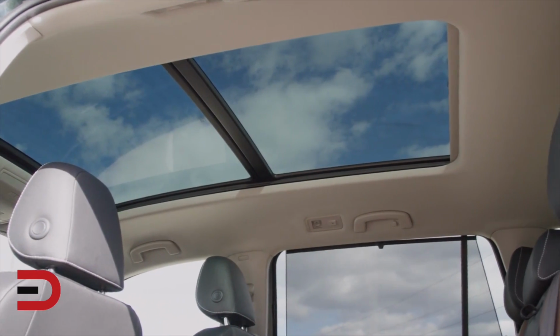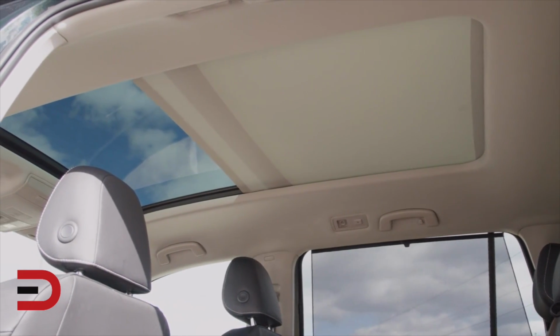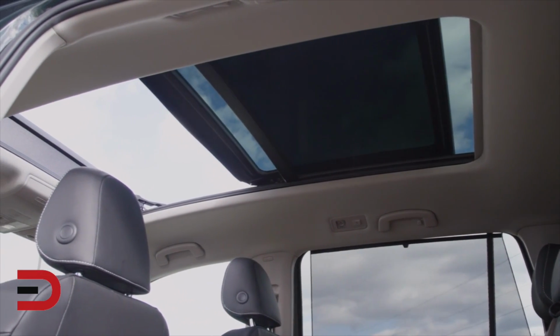This extends from the front end of the vehicle all the way back to the rear. It has a shade for those hot markets that need to have a shade, and the sunroof does open, so a really usable, really beautiful sunroof.